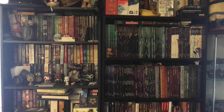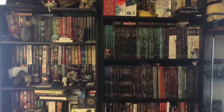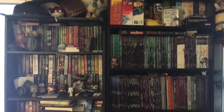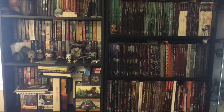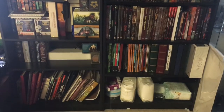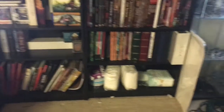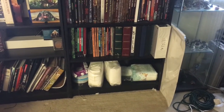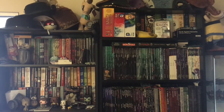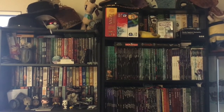So, these are the two main bookshelves in my house. As you can see, they are chock full and overflowing with all kinds of geeky gamer goodness. All the way down to the bottom, where we get to assorted randomness and baby stuff, because that's at-home dad life. But we're going to go through this shelf by shelf, and I'll say a couple of things about each shelf that we find.